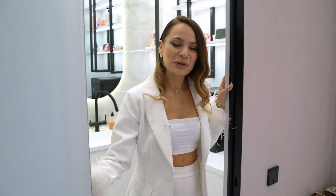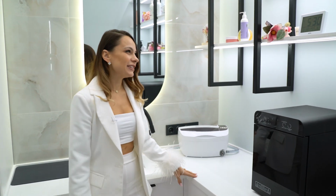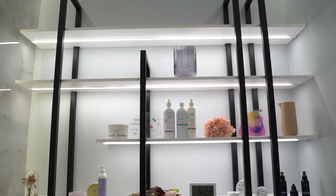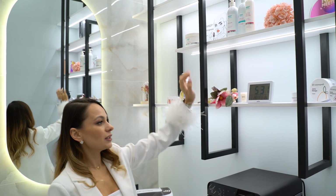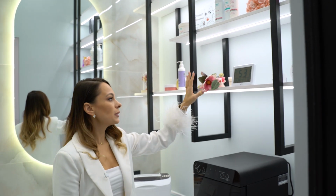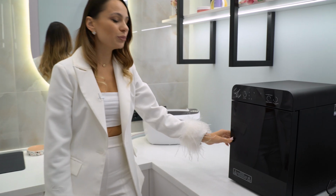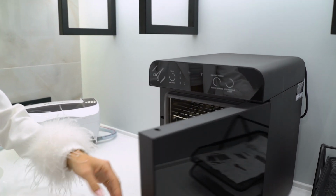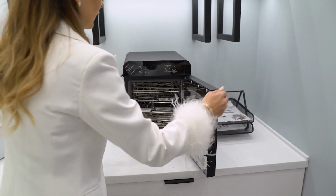Now let me show you our restroom/sterilization unit. Another hideaway. Here comes more decorative stuff. I keep some of my manicure products by different brands here. And here's my little helper, aka my new hot air sterilizer. It's gorgeous and chic. And here, some of my dry tools.